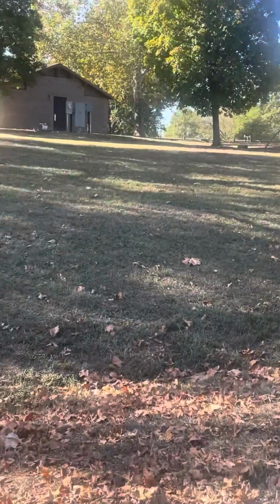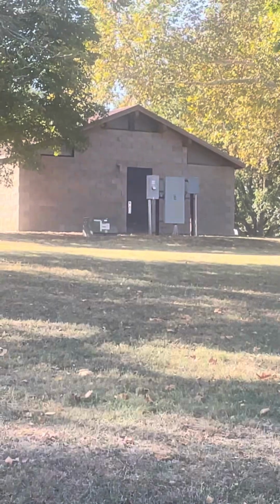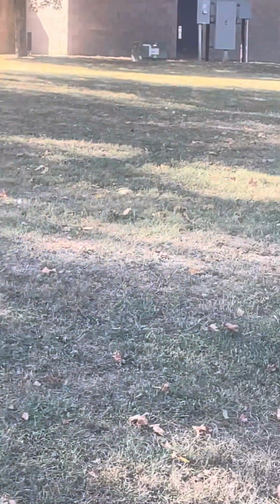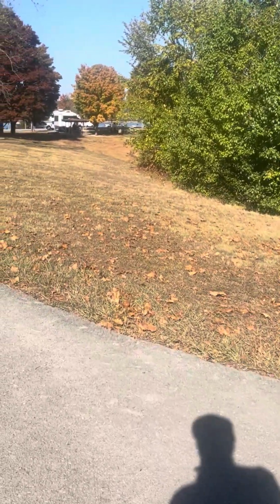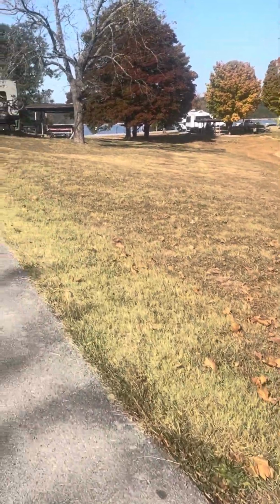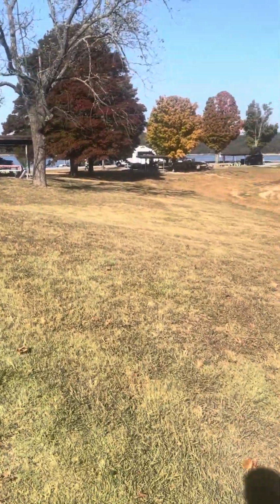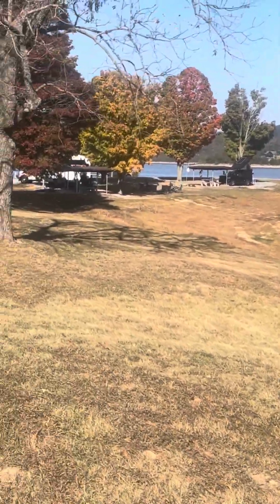Here are the restrooms, very well maintained on this island. And here's another site here. Going around, again, it's one way, going around in a circle around the island, and the outer reaches are used for campsites, and you can see jutted out into the lake here.